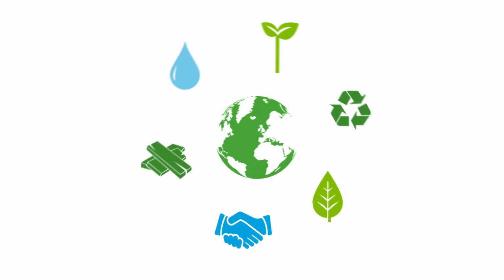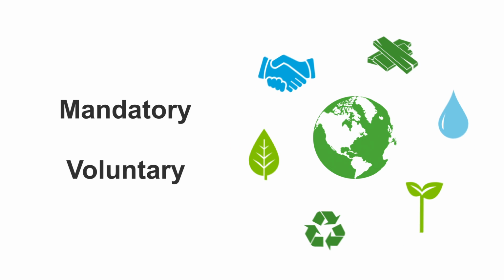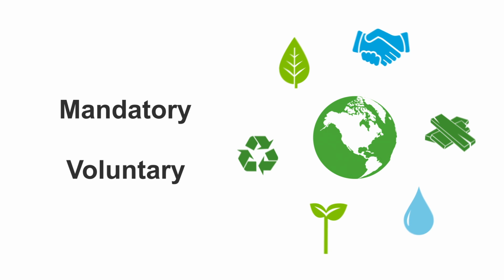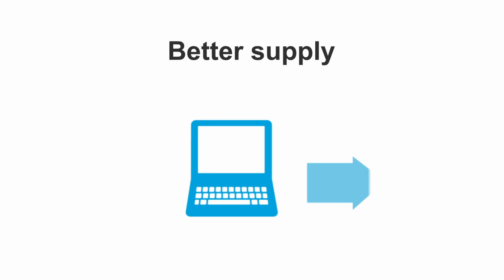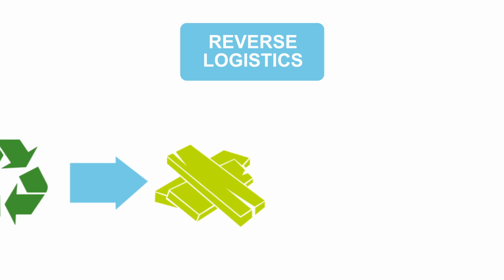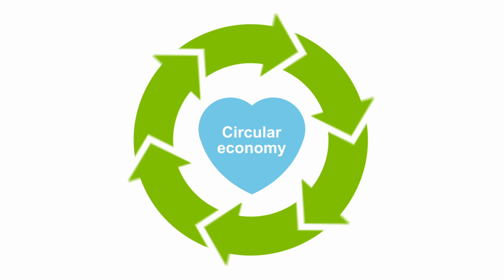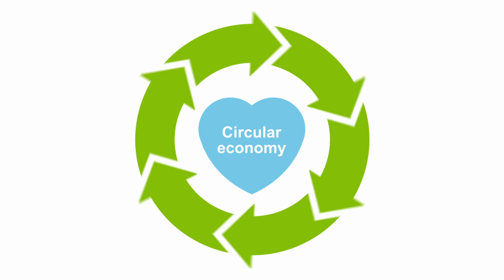Last but not least, be it mandatory or voluntary, be it on your own or with others, reverse logistics ensures that recovered resources feed loops that facilitate better supply, as was seen in the first part of the video. If you start including reverse logistics in your operations, your old products don't simply become waste, they become raw materials for a new product. You are now at the heart of a circular economy.